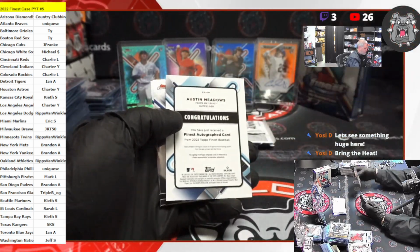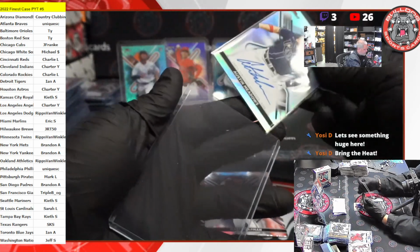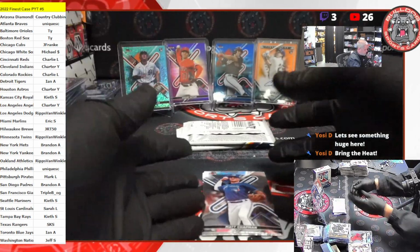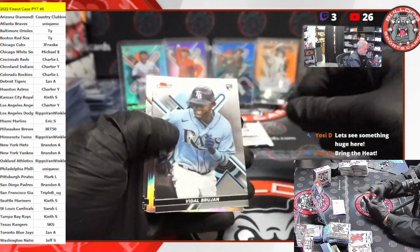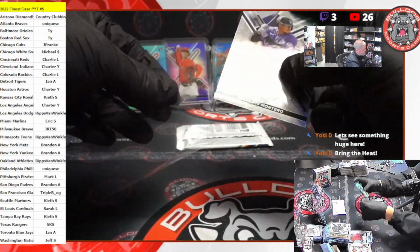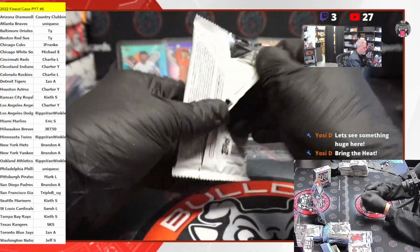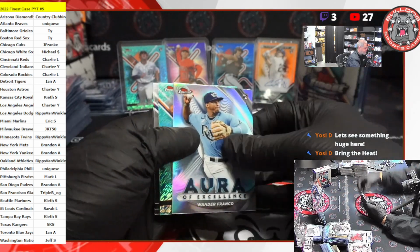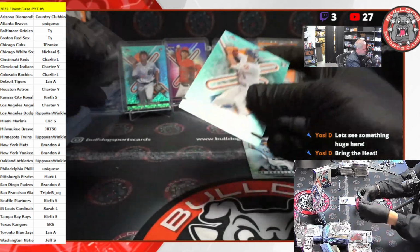Our auto is in Austin Meadows for the Tampa Bay Rays. Ryan Springer, a Montero for the Rockies, Sierra and a Cabrera. Franco. And, oh, nice one there for the Astros as well. A Shimmer Peña. Terribly off cut.